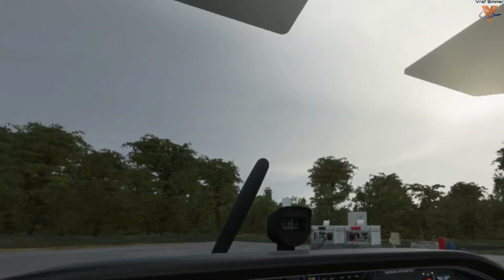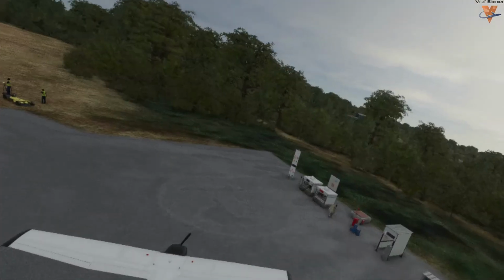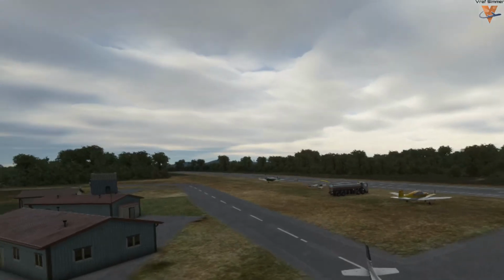Hope you enjoyed that beautiful flight through the Copper Canyon. You can see the clouds are rolling in off the Gulf of California. We'll be headed out to the coast in the next leg and toward Los Mochis.